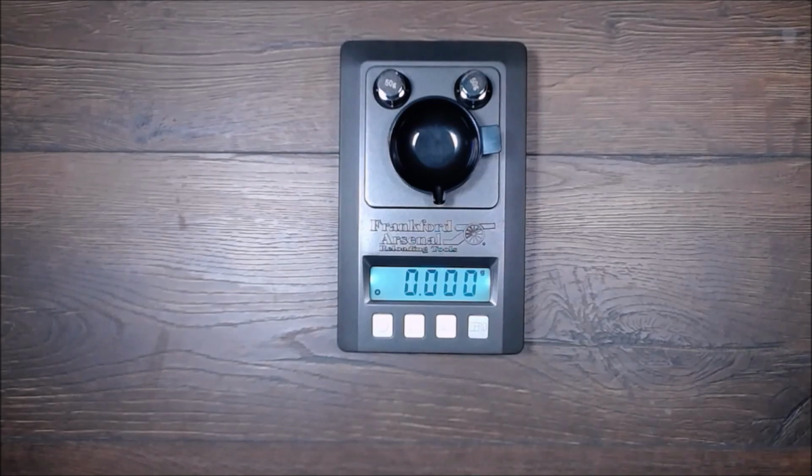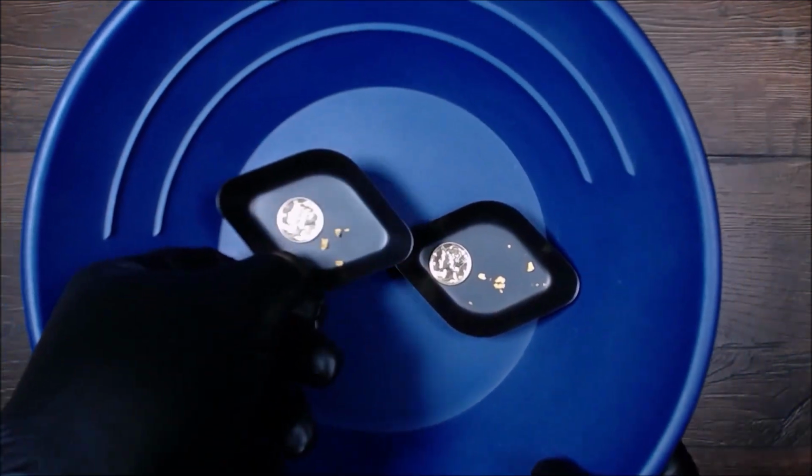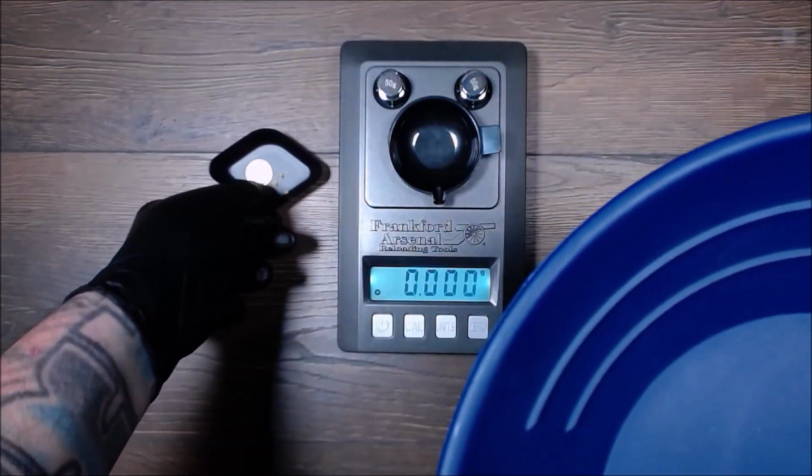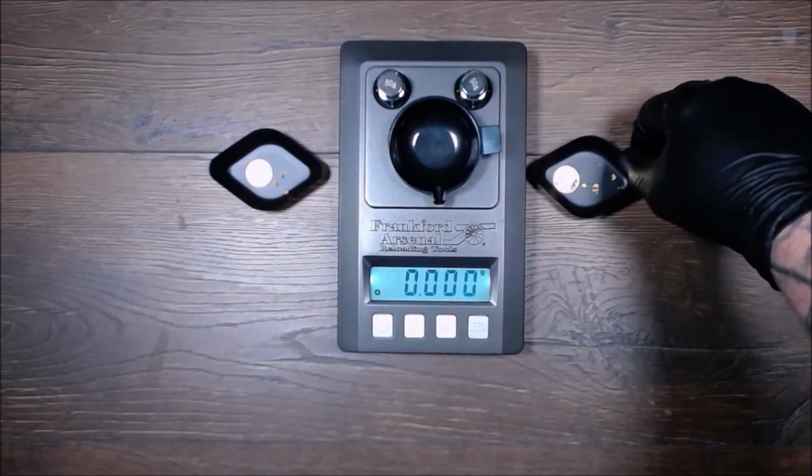Well, finished panning everything out as you saw, and that was some fairly easy Paydirt to go through, but we'll talk about that in a minute. For right now, let's show you the gold I found. And there we go. This is the bag that my secret shopper ordered, and this is the bag I ordered myself in the Miller Prospecting name.